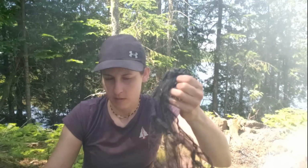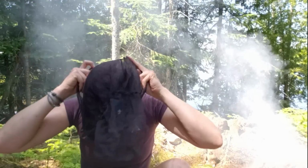You won't be disappointed. Another thing I found really helpful this spring, depending on where you're going for your camping adventures, is this Ben's Invisinet bug net. I think this was just about 10 bucks. I picked it up at a local outfitter. With the Invisinet, you just pop it on like so.